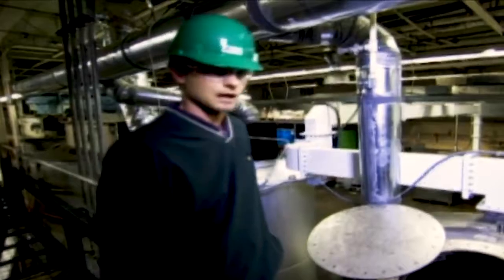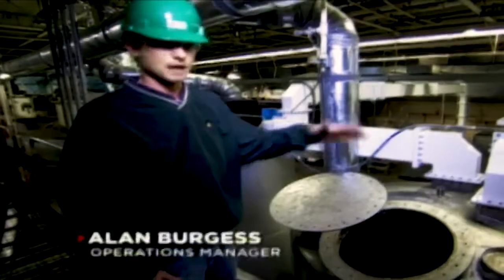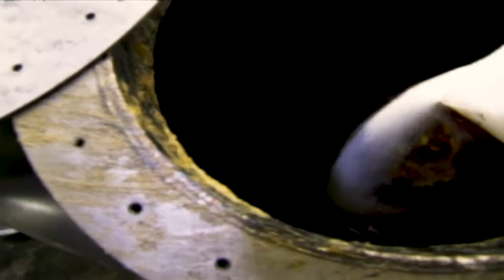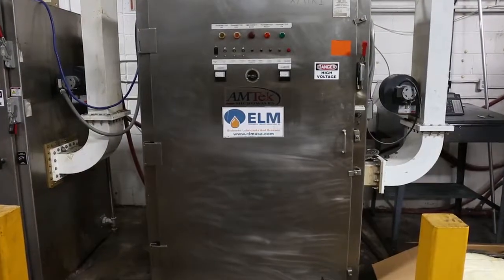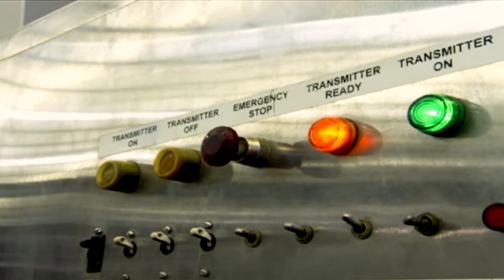This we call charging the tank, charging the vessel. Manufacturing grease from vegetable oil is no different than making it from a petroleum base. We're heating the product and creating soap, and later down the process will then turn into grease. While the basic grease-making steps are the same, what's cooking the oil at ELM is a brand new technology that uses a heat source found in most American kitchens, microwaves.